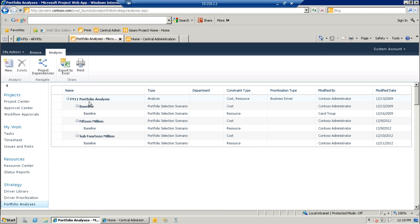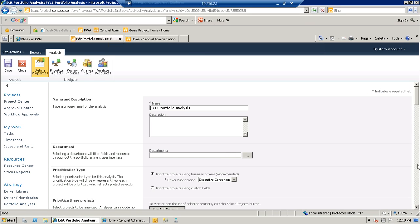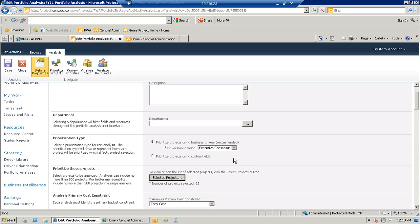Finally, I'll get to the heart of it here. These are specific analyses of the portfolio at a point in time. So I'm going to select one. And essentially what I do is I can name the portfolio. I can select which scoring model I choose to use. So if this is the enterprise model, I might choose the executive consensus model that we built.